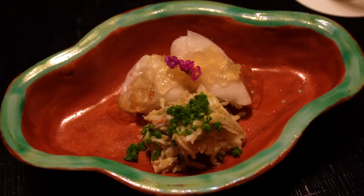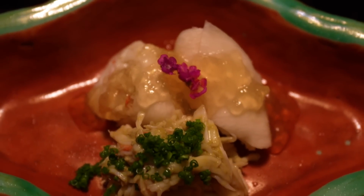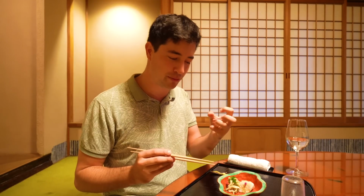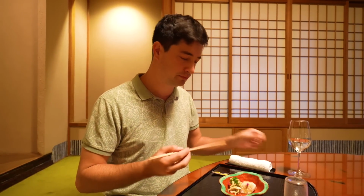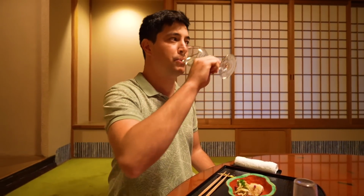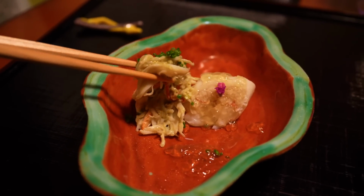Oh my gosh, yum. I'm not sure if it's yuzu, but it's got a jelly on the top that has a little bit of a citrusy flavor, and then a crunchy turnip, and then creamy crab meat on the inside. Oh my gosh, we're off to a good start, and served nice and chilled. Taste with a little bit of sake. So this is the crab meat mixed with some of the crab miso, the head juices.